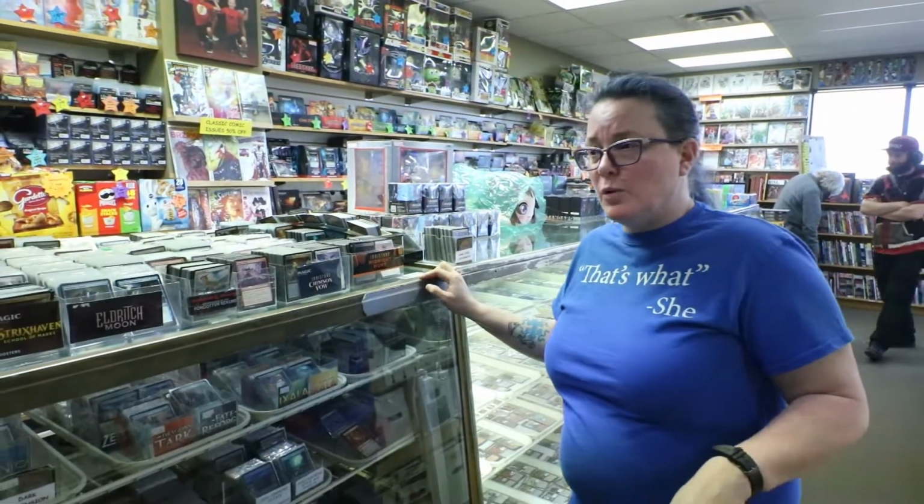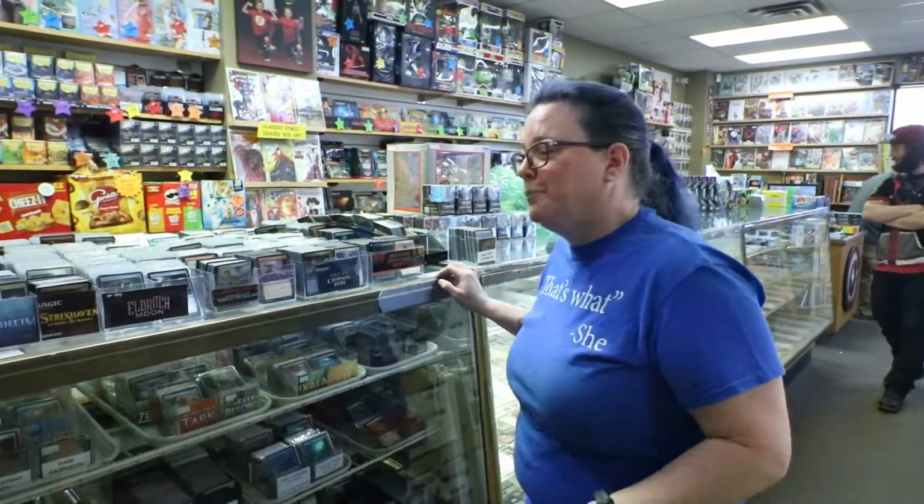Careful of your step. And of course, we carry singles for the different cards as well. We have the higher end Yu-Gi-Oh singles, Pokemon singles, and Magic is a big seller here. We carry a lot of different of those singles. If you're looking for it, odds are we've got it. As you can see, it goes all the way down to the end. We keep them sorted out by rarity and then by set as well to make it easier for searching.